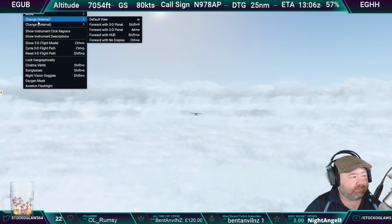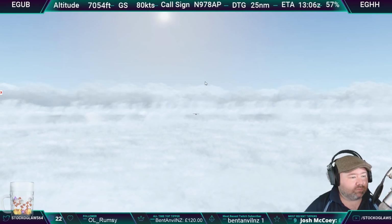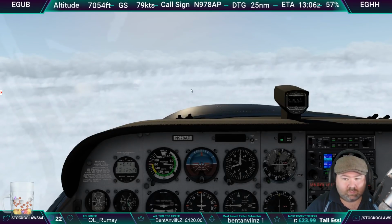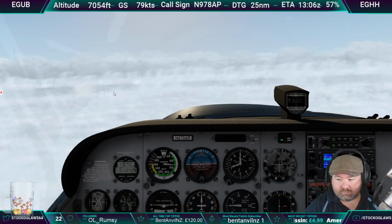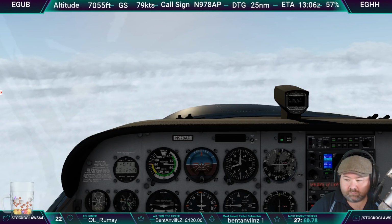Cessna 8 Alpha Papa, you have traffic at 10 o'clock 7 miles at flight level 108. Aircraft calling tower, say again with your call sign. Traffic in sight, Cessna 8 Alpha Papa.